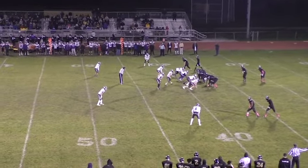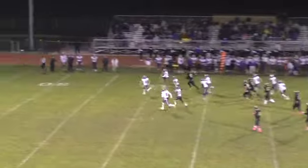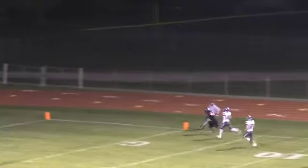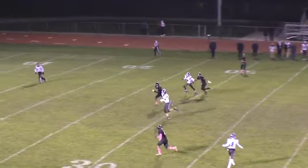Stacked receivers, 2 to the right, stacked receivers, 2 to the left. Handoff up the middle as back to the original line of scrimmage, and running down the far left-hand side to the 30, to the 20, to the 10, and it's the touchdown. After a failed 2-point conversion, it was Pioneer 28 and Ypsilanti 12.